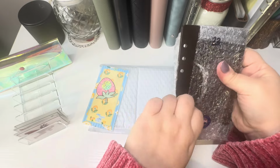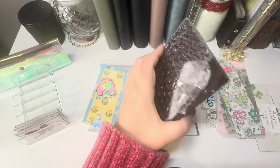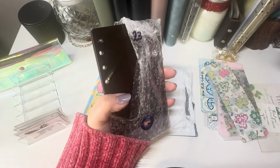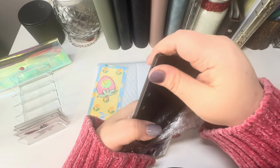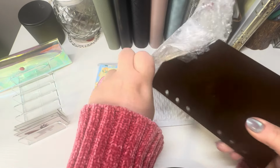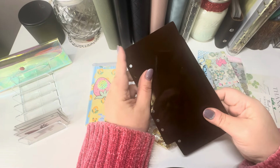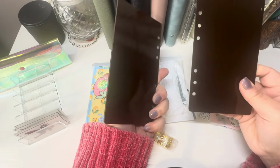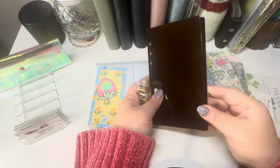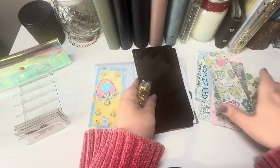And then one of the freebies from her live where I purchased these is that you got a random acrylic binder. There we go. And this one is brown. And it came with gold rings. I'm pretty sure there is a clear film that I'm not gonna peel off right now. So that's very pretty. Brown with gold. That little piece just wants to live on there.